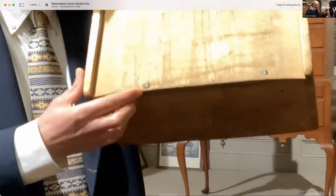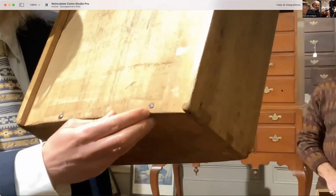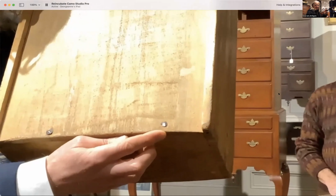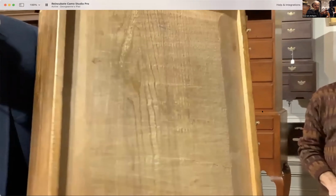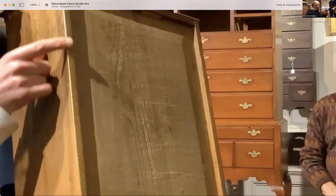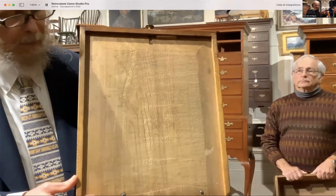These are the original rosehead nails, and just never been disturbed. Even has a little bit of the bluing from the forge where the nail was hand wrought. Real great classic quality. And when you look at the drawer sides, you notice there's barely any wear on the drawer side where it was running on the top drawer.